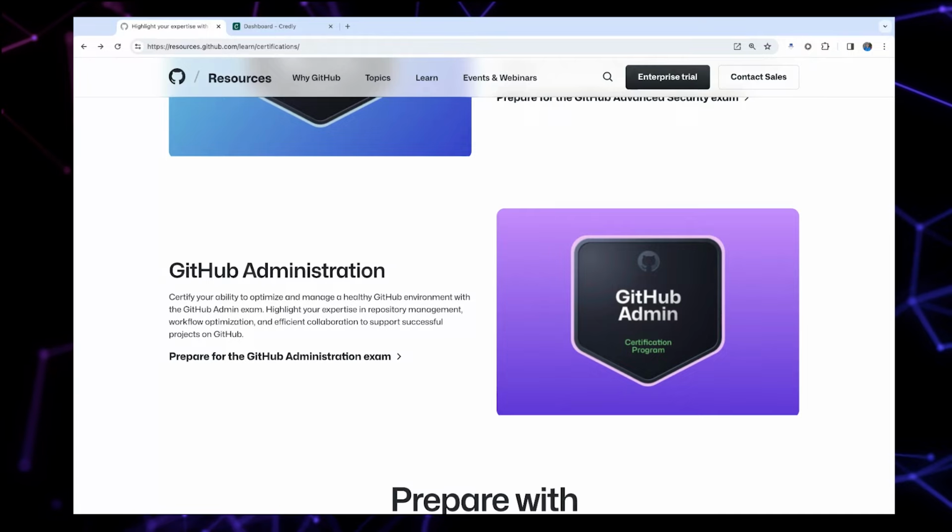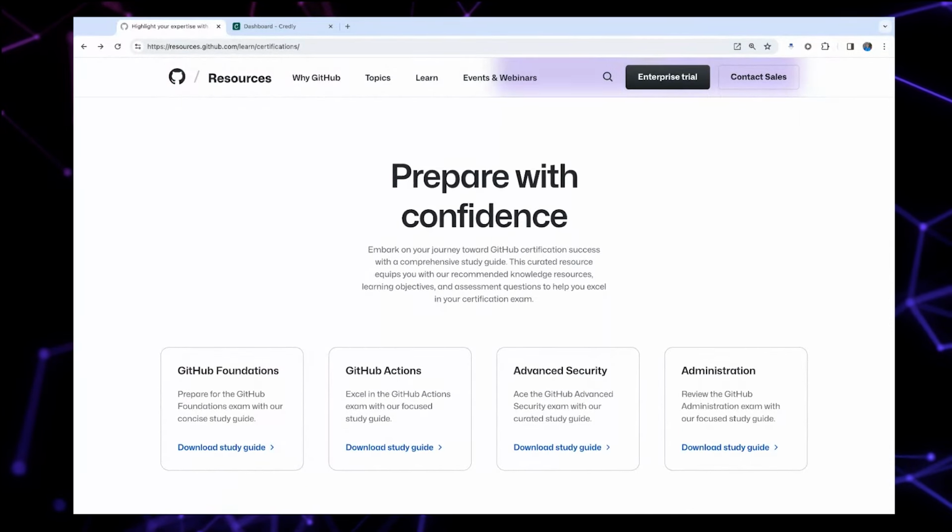So what's really nice about this landing page is it's really a one-stop shop where you can find all the information you need about our certifications. In fact, if you scroll down a little bit more on the page, we know that certifications are hard. There's a lot that can go into it, a lot of preparation, a lot of learning to feel like you're ready to go pass the certification. And so right now we do have official study guides that we have put together for each certification.